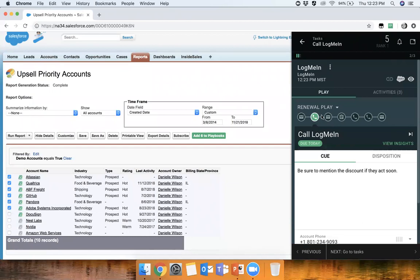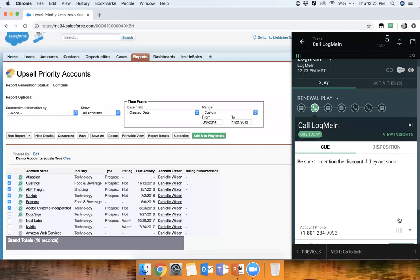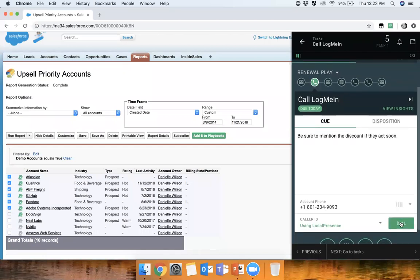Here, I'm going to send that email. I'm also going to make that phone call. So I'll go down here, I'll choose the phone number, and I'll press dial. Again, all that's going to be logged automatically into your CRM. So you have complete visibility into what your account managers are doing.